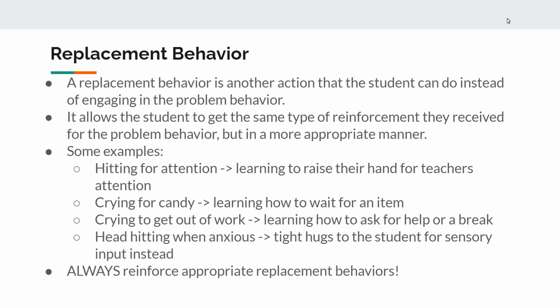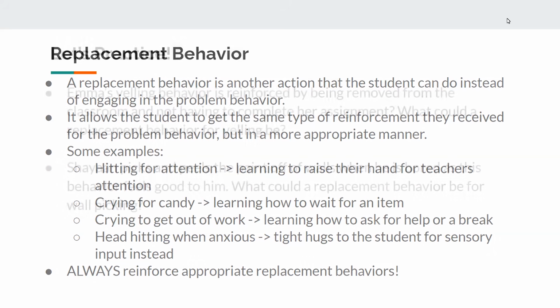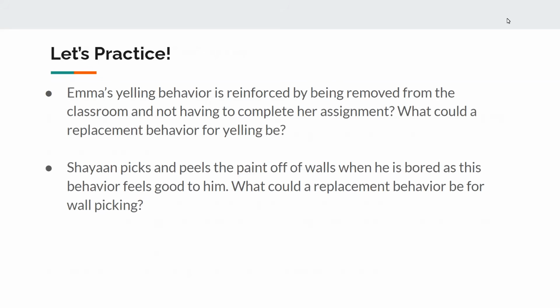And then always reinforce appropriate replacement behaviors. So if you see that your student is engaging in an appropriate behavior of raising their hand when usually they hit instead, give them a lot of attention: hey, I love that you raised your hand this time. You know, I'm going to give you an extra sticker because you raised your hand.